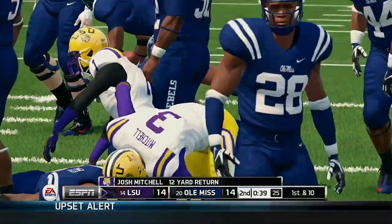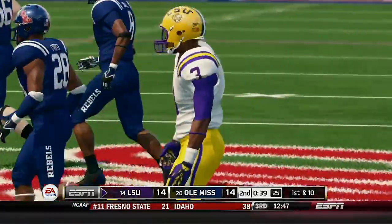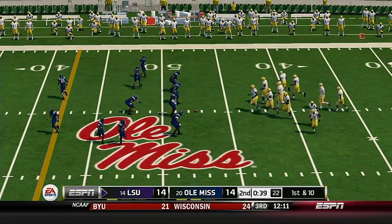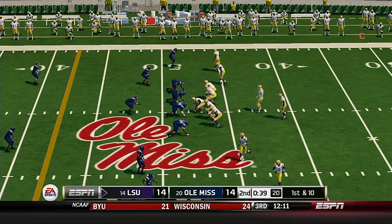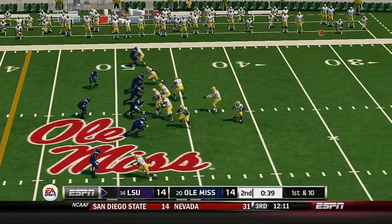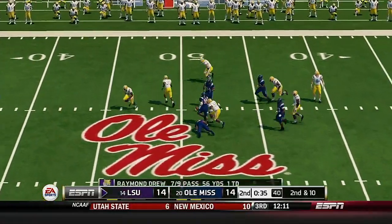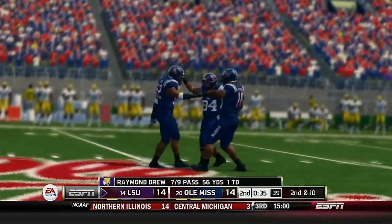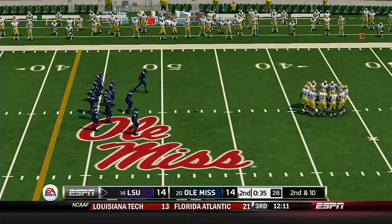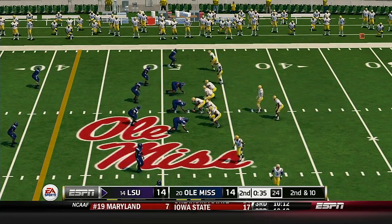Tackle at the 47-yard line. And offense is back on the field after running the ball very well on their last drive. This offensive line really opened up some big gaps for the running back last time. Open man, quick strike, and he can't pull it in. Number 33, the intended receiver on the play. That makes it second down, 10 yards to go. Ball on the 47-yard line.